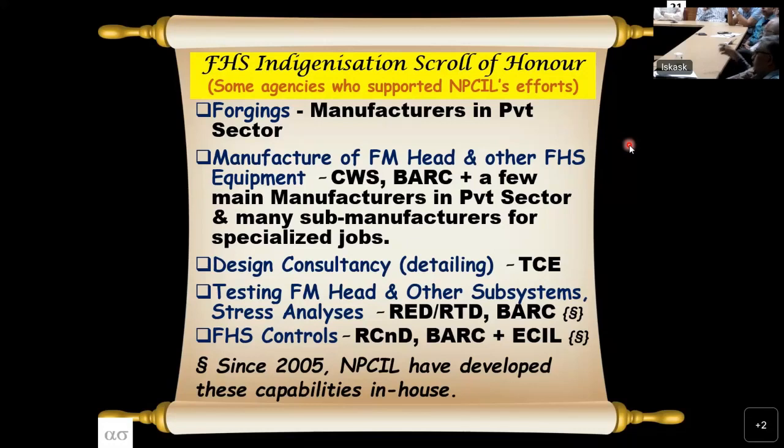Then manufacture of FMAD, already talked about, central workshops are the forerunners. They did everything right in the beginning. And once the central workshop started making, other people said, yes, yes, we will also do it. So we got it now.